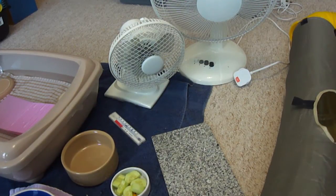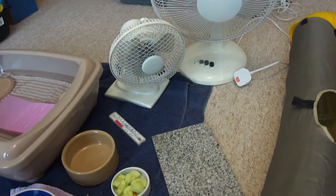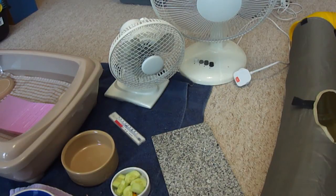Now, the chinchilla cooling granite slabs are now between £16 and £20, which is an extortionate price for a tiny slab of granite. So I've looked for alternatives, and what we're going to get is a granite chopping board. They're around about £12, although I have seen some cheaper ones. You don't want one that's too flimsy, you want something that's sturdy.